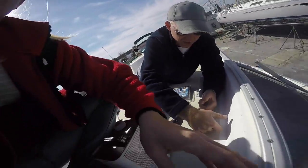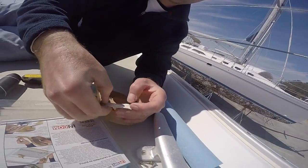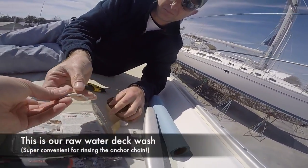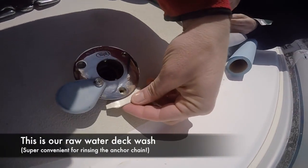Another ongoing project for us throughout the entire refit was the chasing of leaks. Anything we found that was causing water intrusion, we pried off, cleaned, and rebedded with butyl.